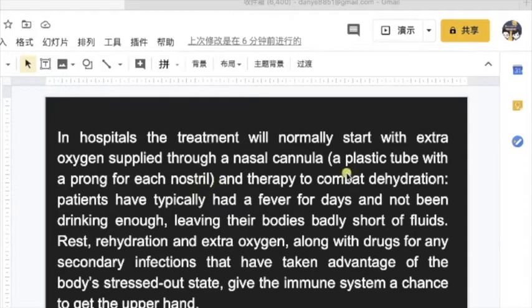Okay, so what's nasal? It's a type of tube. It says there, plastic tube with a prong for each nostril. And therapy to combat dehydration. Dehydration means lack of water. De means opposite, and hydration means water. So dehydration means without water, because people with COVID typically are dehydrated. They don't have enough water.